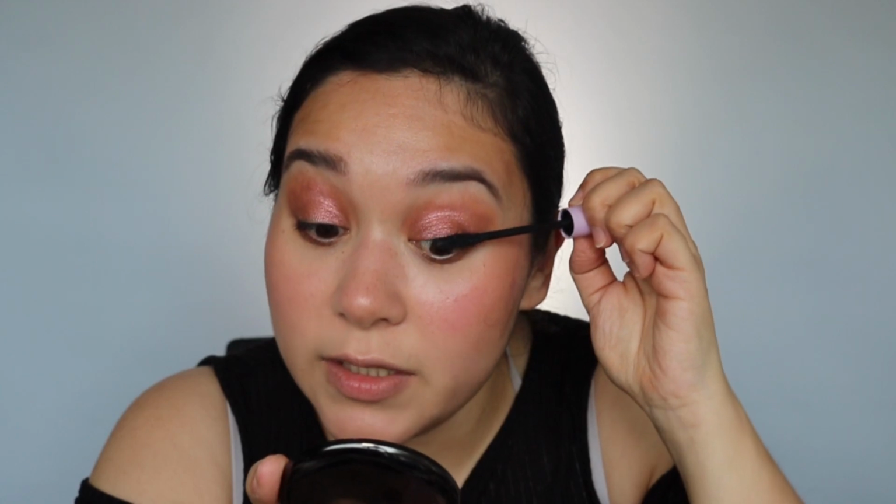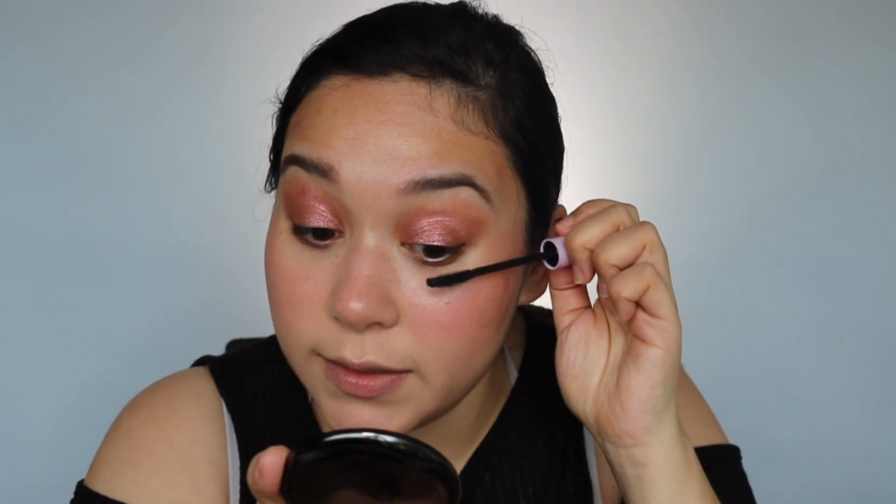Then let's go into my mascara. It's the Tower 28 mascara for me. I don't feel like curling them today. I'm just gonna do mascara only. And I'm gonna spend my time on these, layering them. So again, I'm gonna speed up the process.